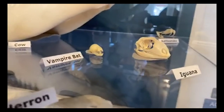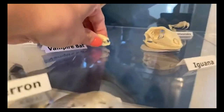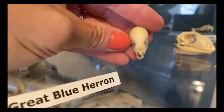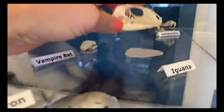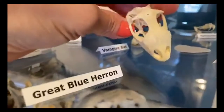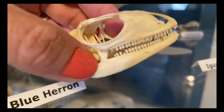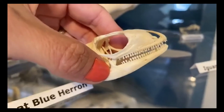And then let's talk about some of our smallest skulls. We've got some really tiny ones here. Got a vampire bat, which is so small, smaller than my thumbnail. Look at those tiny, tiny nostrils. And then we've got an iguana. So really big eyes on the iguana, which surprises a lot of people. Tiny plant-eating teeth. These look like fish-eating teeth, but iguanas are herbivores.